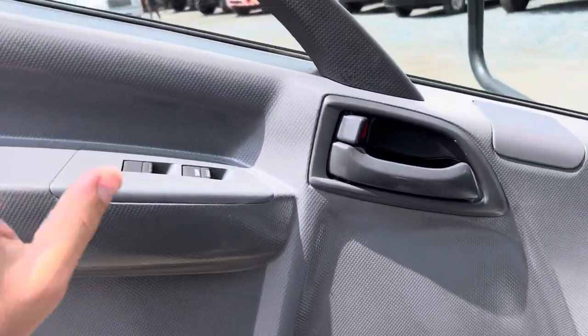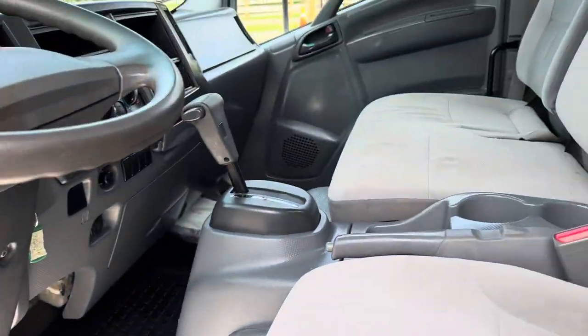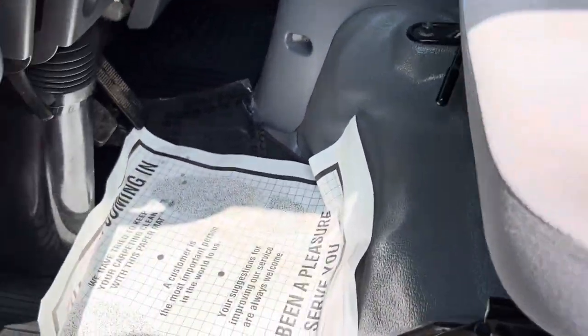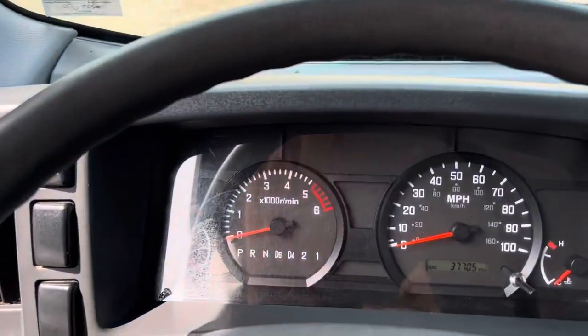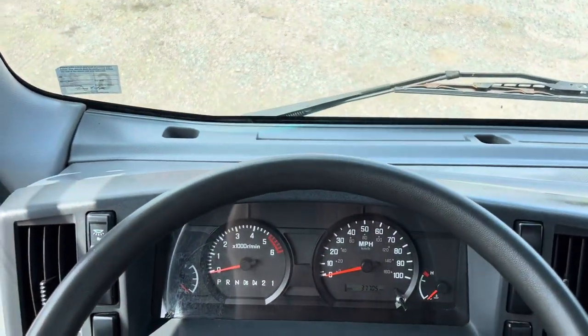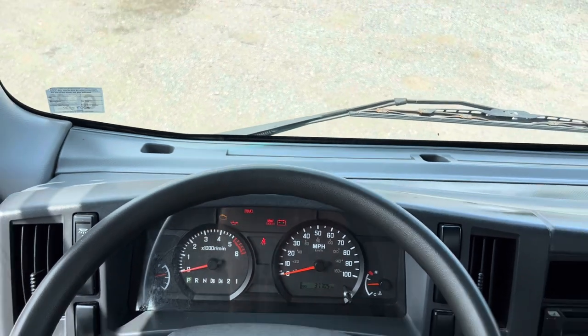It does have some creature comforts. It does have power windows. It has power door locks. It has a cloth bench seat, so you can fit three people in here. Floor mats are in great shape. Overall, this truck is really, really nice. Runs and drives well. I prefer the gasoline engines in today's world. You don't have any worry about emissions or diesel emissions and crazy emissions, no DEF or anything like that.